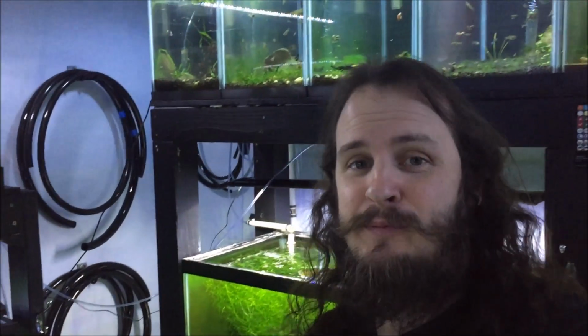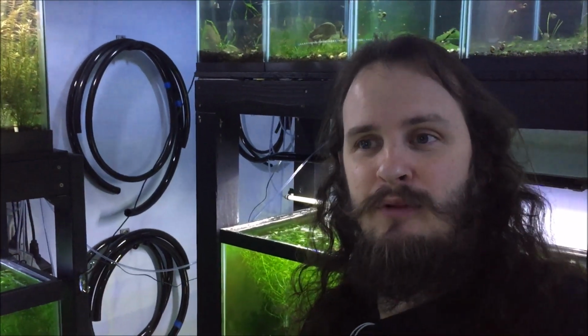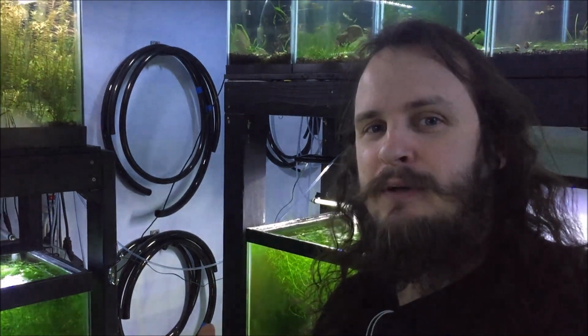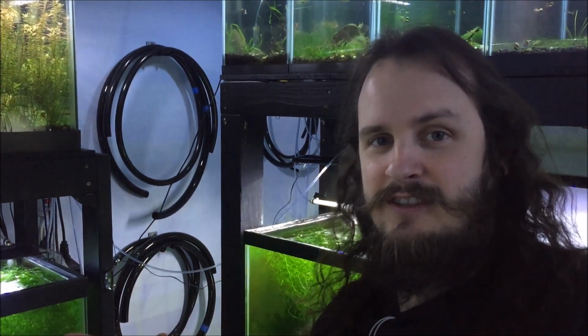Everyone, how's it going? Hope you guys are doing good, and today I want to share with you my favorite plant, which I always have trouble picking favorites, but lately it's been kind of easy to pick this plant as a favorite, and I'll show you why, because it's very versatile.